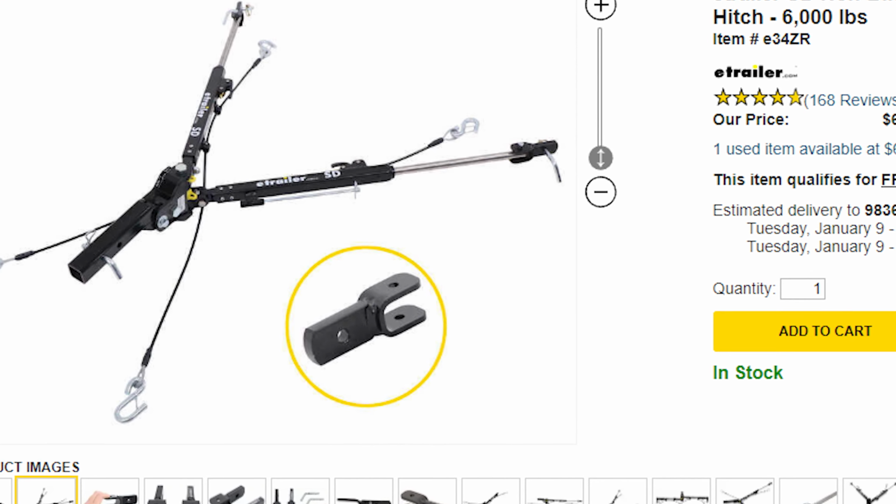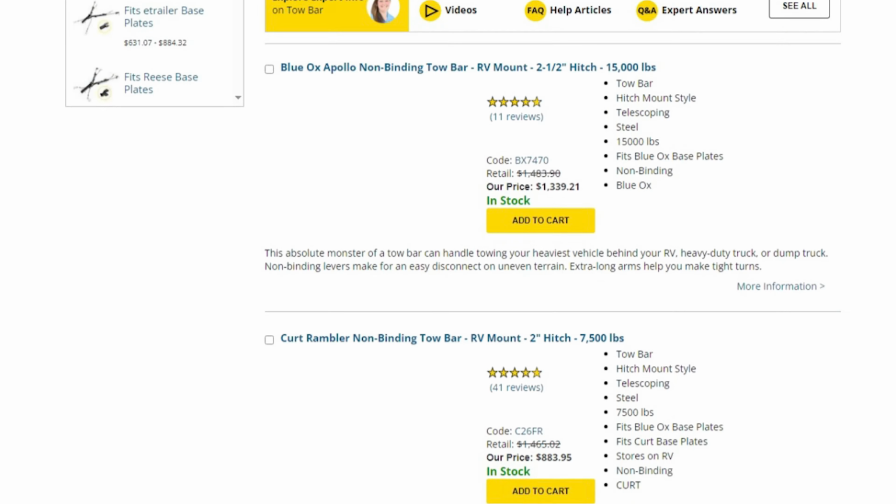So that left either on-the-vehicle fold-away or on-the-rig fold-away. But the way our rig is set up, if we have it on the rig, it obstructs the stairs. So that only left one choice, which is to put a tow bar on our vehicle. And there's a lot of different kinds of tow bars out there. We opted for a Roadmaster.